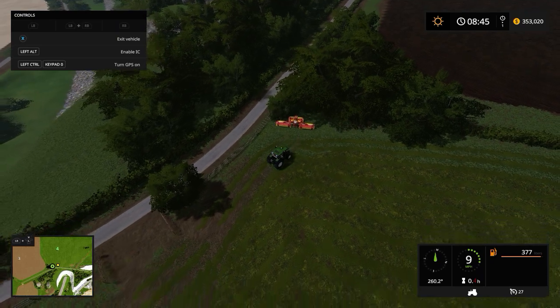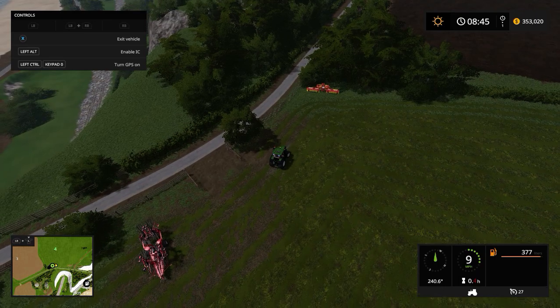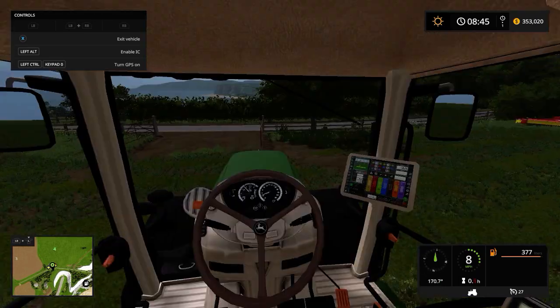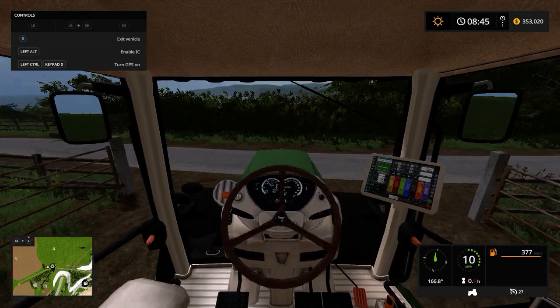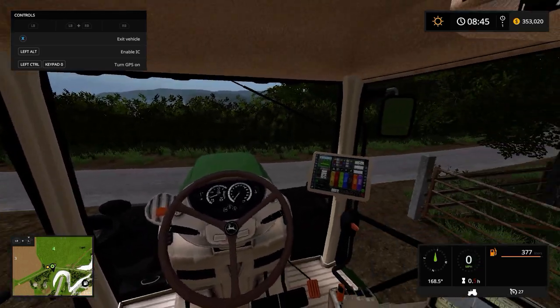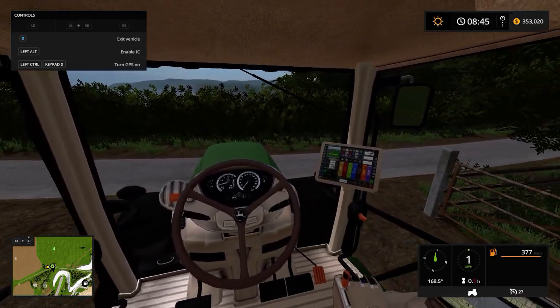So I'm gonna go ahead and sign out of here. I'm gonna drive my tractor back home, and then in the morning I'm going to bring the trailer back with me. I'm gonna go by and check on some of my neighbors and see how they're doing.